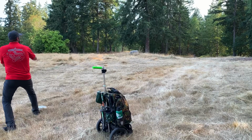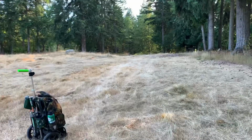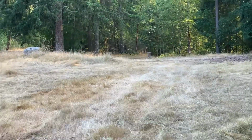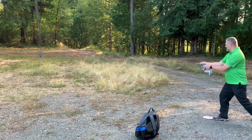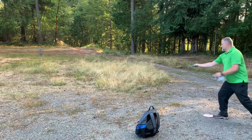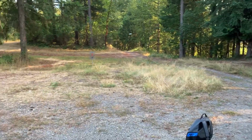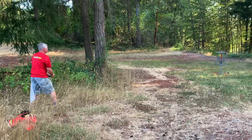So yeah, this is pretty much where you want your drive to land, somewhere out in this area, out in this field. There's nothing wrong with turning it over and going into the tree line area that I was in. But just getting it out in the field just makes your life so much easier. Makes getting the 3 almost guaranteed, as long as you can throw a 150, 200-foot upshot.